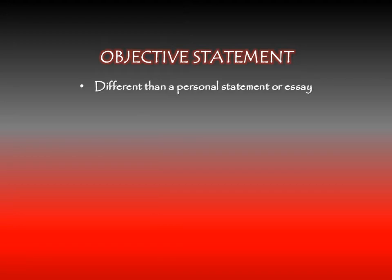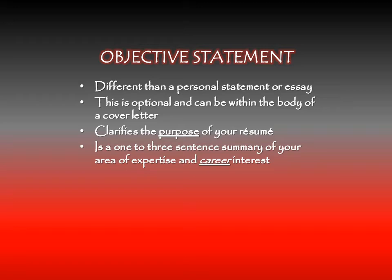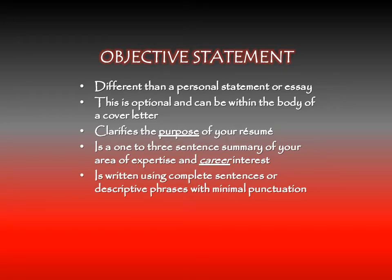So, an objective statement. It's different than a personal statement or an essay. It can be optional, but it can also be within the body of a cover letter. So what it does is it clarifies the purpose of your resume. It tells the reader why you are sending your resume to them. It's a 1 to 3 sentence summary of your areas of expertise and career interests. Even to a grad school, they're going to want to know what you plan to do after grad school.